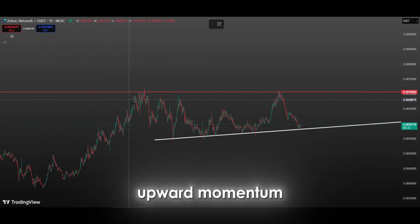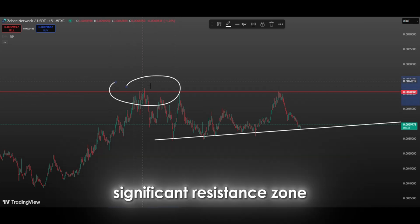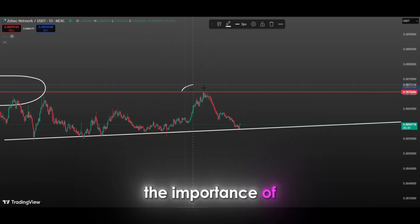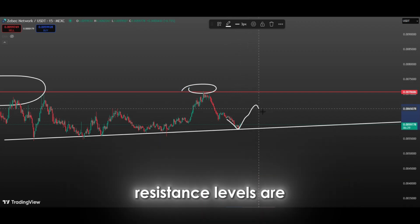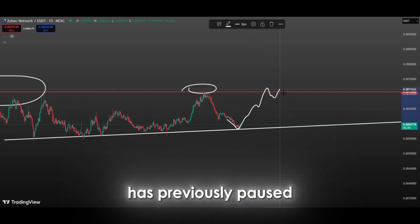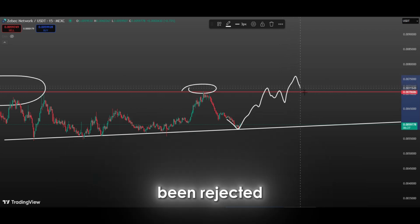Especially with recent upward momentum, the price has now reached a significant resistance zone. The importance of this level is not only technical, but also psychological. These types of resistance levels are often areas where the price has previously paused, pulled back, or been rejected.